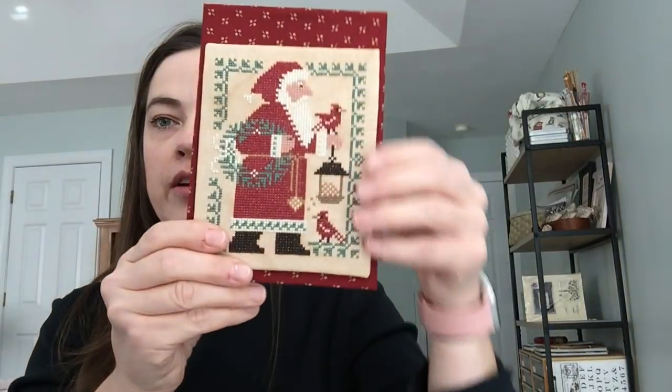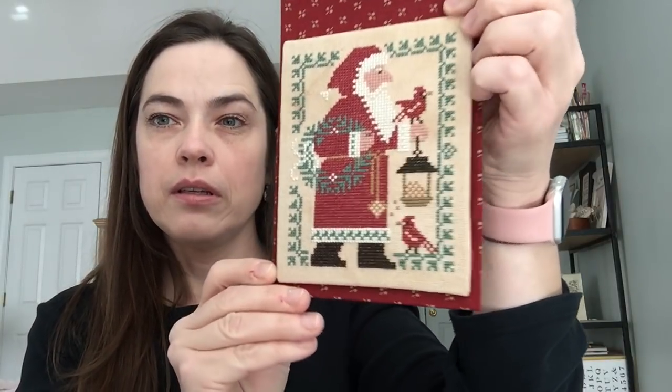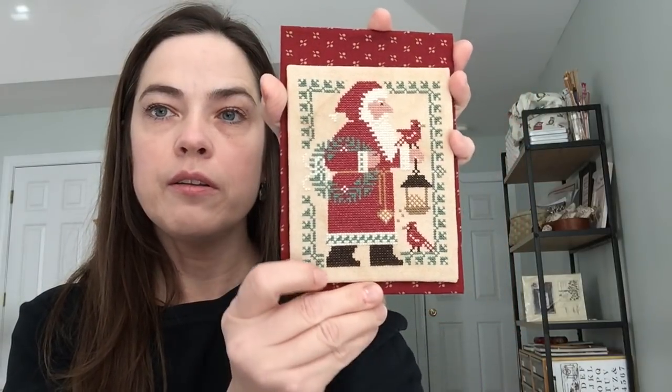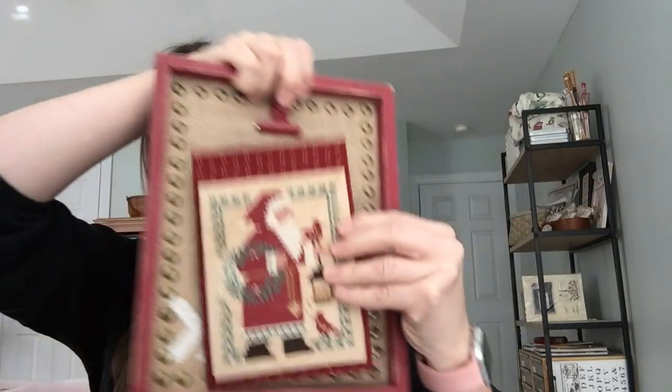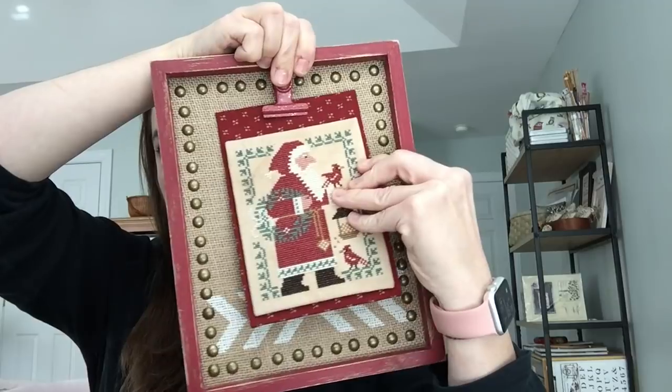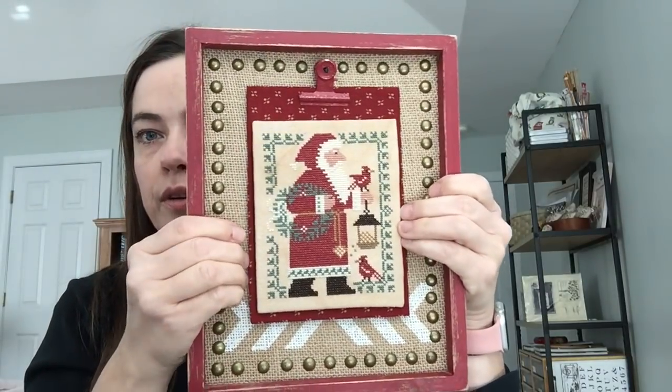And then I also finished this Prairie Schooler, also on the 28 count. It was a little large to put on the tree, so I mounted it on another piece of sticky board with the fabric. And then I stuck it in my Hobby Lobby frame that I got. So, it was a cute little finish.